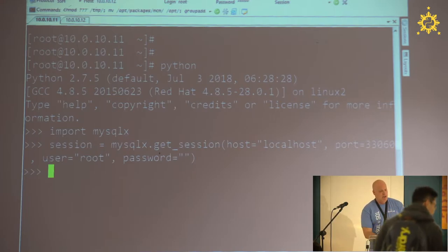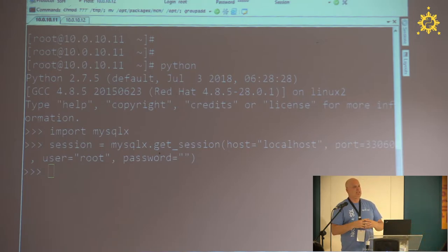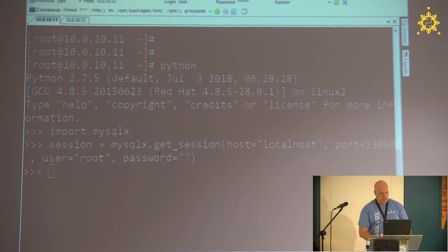Great. Now we're going to create a schema. The way NoSQL databases work is that you have a schema, which is basically a database, and the schema has collections. Collections are like tables, and the collections have objects in them, which are basically just JSON documents. Okay, so we're going to create a schema called test. And now we create a collection.